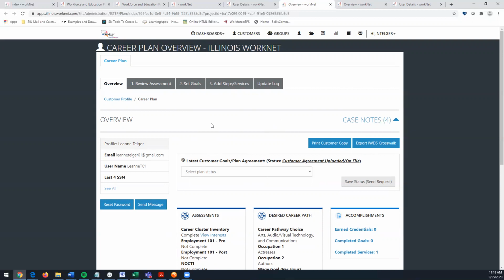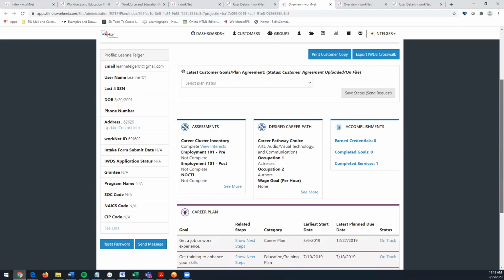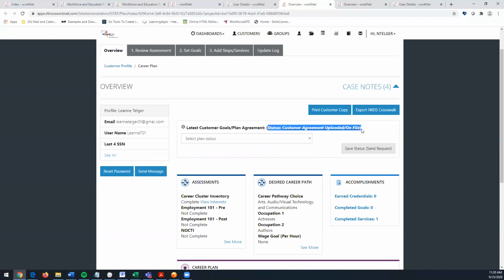So based on the feedback from quite a few career planners and their examples in the field actually using the tools, we have this career plan set up so that you have an overview page, so you can see their profile that's here. You can see if they have submitted, they have agreed to the career plan. So you can either show that you're going to upload it, or you're unable to get the agreement, or you can send it electronically to the customer for them to agree to the career plan. So whatever that status is will show up here. So you can see Leanne has a status of the customer agreement is uploaded and on file.